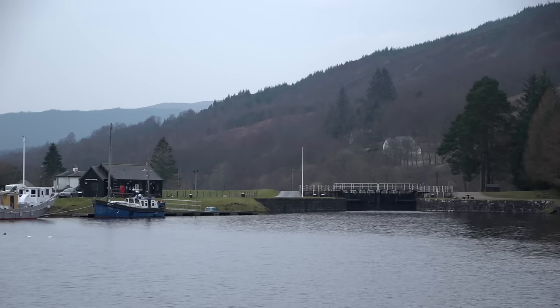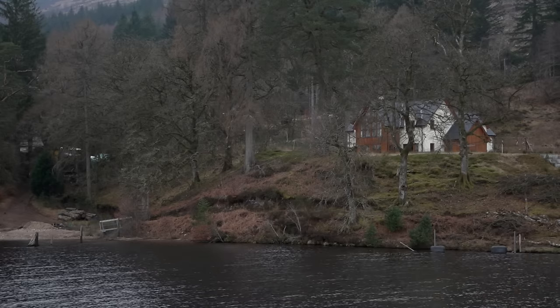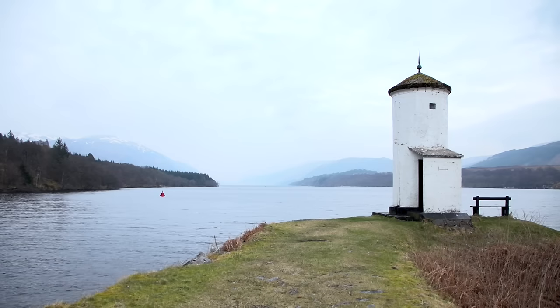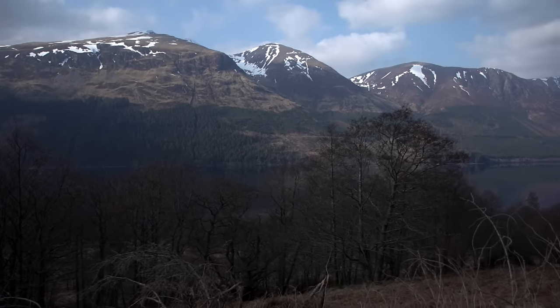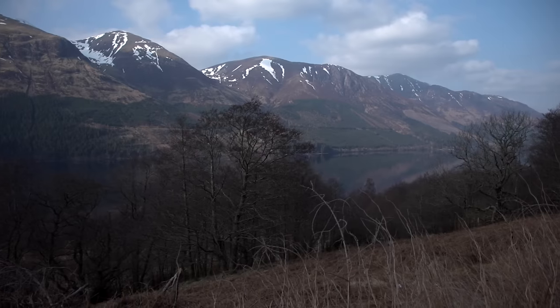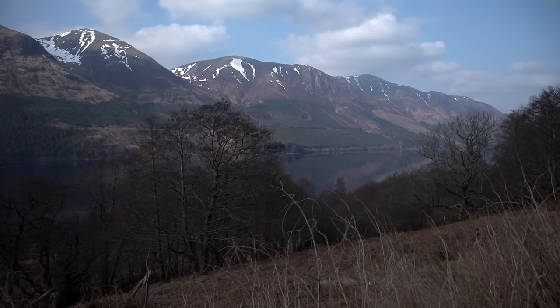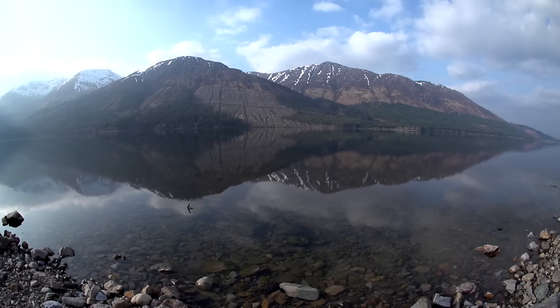At Gairlochy, the canal joins with its first loch. And again, it feels as though everything about this junction has been designed to inspire. Loch Lochy may only be about a third of the length of Loch Ness, but for me, this is the jewel in the crown of the trail. It's a fairly long paddle at over 9 miles, but you won't be thinking about the distance as you travel down this stunning fjord-like body of water.